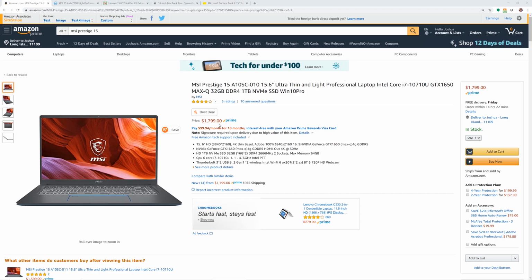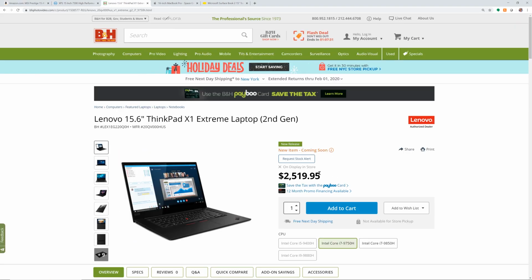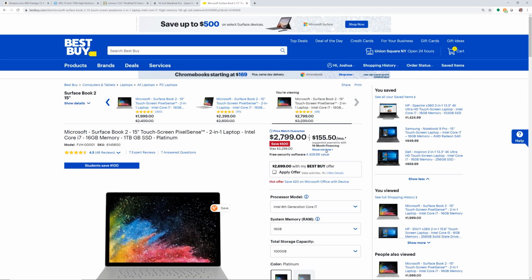And lastly, the price of this laptop for what you get really is exceptional. At $1,799 for 32 gig of RAM, a 1TB SSD, and a great 4K screen, it just mops the floor with its competitors on that metric: the Dell XPS 15, the Lenovo X1 Extreme Gen 2, the MacBook Pro 16, and even the older model Surface Book 2 15 from a couple of years ago.